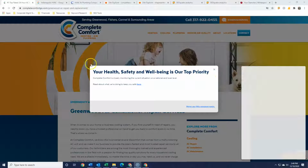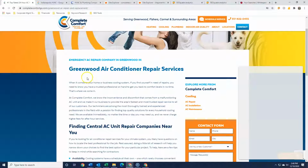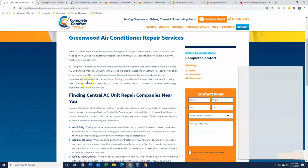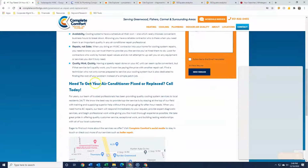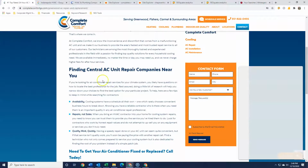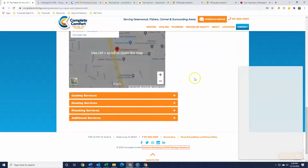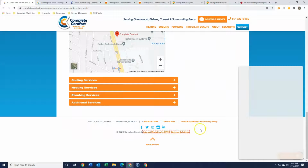As you can see here, I've got your website, Complete Comfort Heating, Air, and Plumbing, pulled up. I'm going to close out of this because I can't scroll with it on there. And we're going to take a look at your content real quick. Now, the content is basically how much text you have on your site, and you want keyword-rich content. You've got quite a bit right here, and then it just drops off. You've got this one section right here, and then it goes right to your footer.